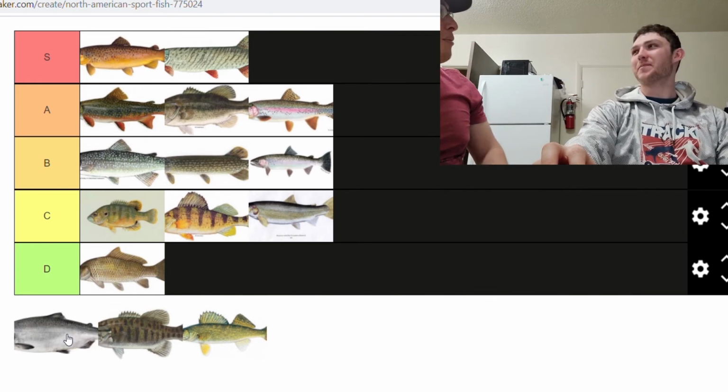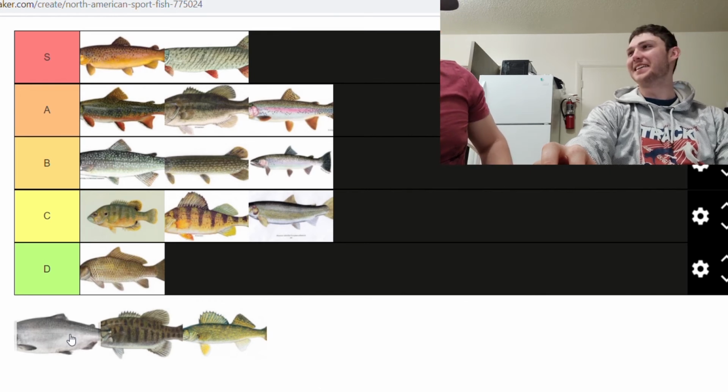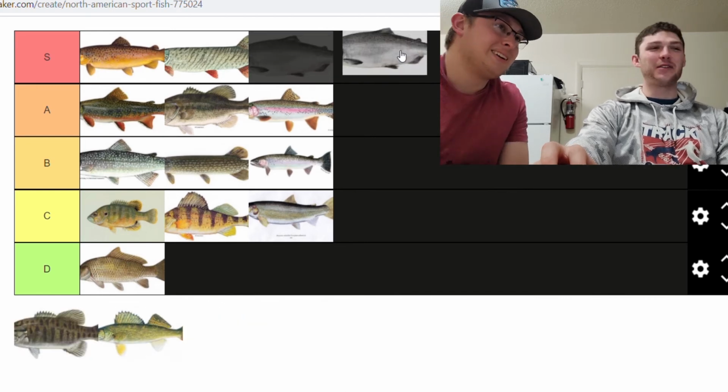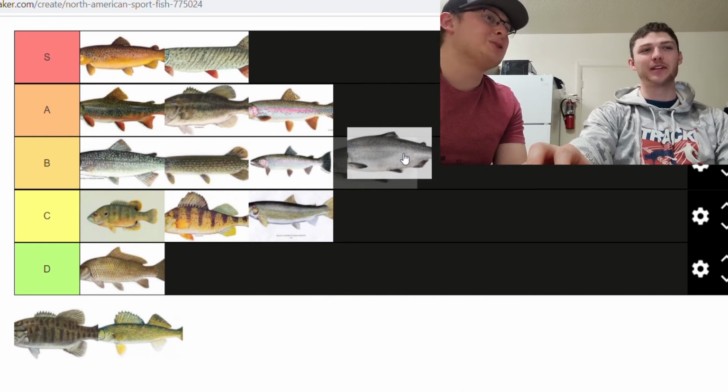Remember that hour-long battle you had with that salmon? I mean, that was pretty sweet, but they also don't eat. You're essentially just drifting the fly. Then maybe put them at A or B. I was going to put them at B because, don't get me wrong, they fight hard and they're fun to hook. They're the most fun to fight.